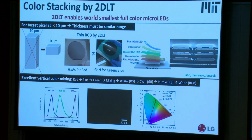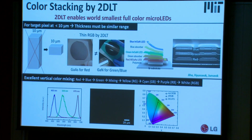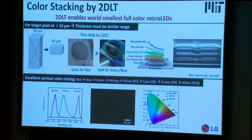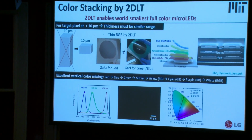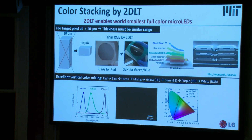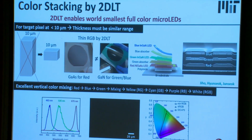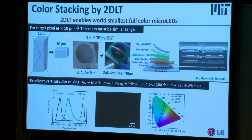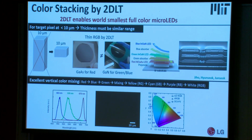But by having the 2DLT process, you're able to produce ultra-thin RGB peeled from the substrate. Like I mentioned, in our dream electronic system, we peeled from the substrate, we stack them up, and you can never ever do the epitaxial stacking of GaAs and GaN together because their lattices are totally different. So you have to do it on different substrates, and put them on one by one. Aspect ratio matters. So we, for the first time, show vertically stacked full color micro LEDs whose size is less than 10 micron.